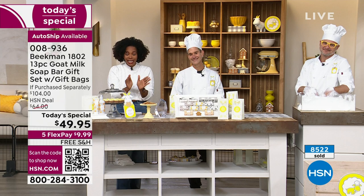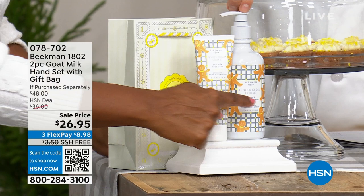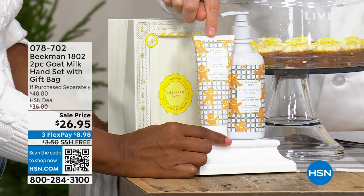And then don't forget about the hand set as well. I love this hand set. Isn't this crazy? Because it's got the big gift bag. You're getting the full-size bottle of the hand and body wash in the gingerbread cream cookie and the full-size goat milk hand lotion in the gingerbread cream cookie.